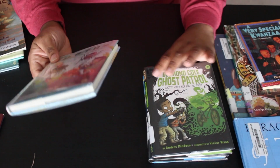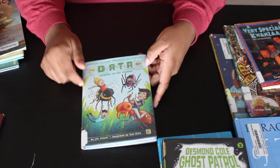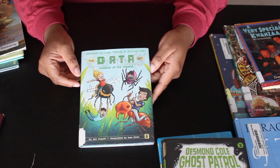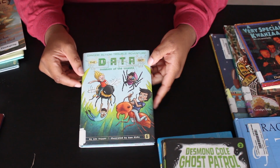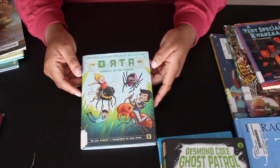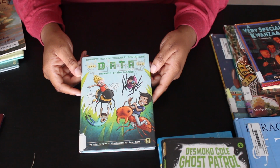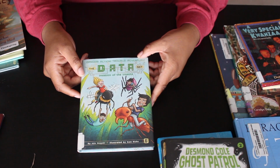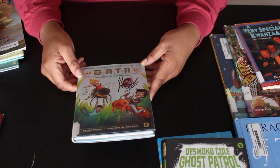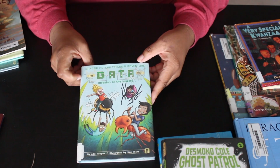So the next set of books that he's going to read, we have already read 5 of the 8 Data Set books, and I believe it's 8 or it may be 7. I think it's 7. The last book in this series I'm actually going to have to buy because I cannot get it from our local library. This particular book is book 6, The Data Set and the Invasion of the Insects. This is a very cute book.